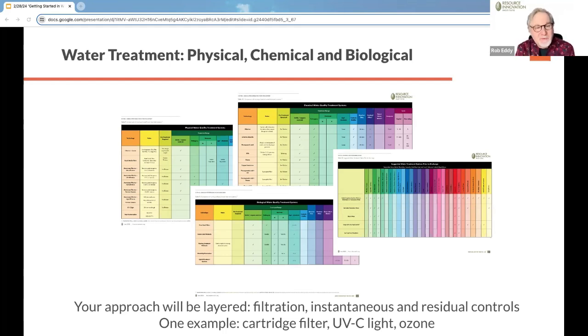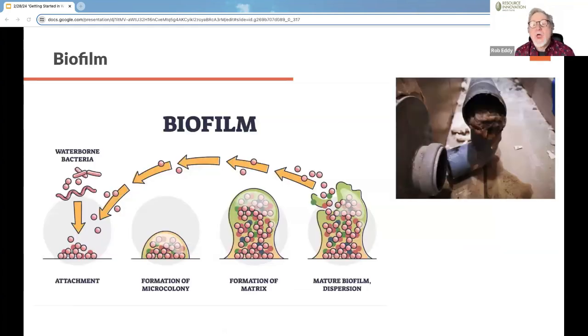Your approach with water treatment for recirculation will always be layered. It'll never be just one thing. You'll need at least some kind of filtration, then something that does instantaneous disinfection or purification, and then something that has a residual control effect for downstream in the pipes. A quick example is you might have a cartridge filter, and then UV light for disinfection, and then ozone for disinfection that lasts downstream into the pipes, into all the drippers or the ebb and flood tables, whatever you're using. The reason you need that residual control will be to control biofilm. Okay, biofilm is bad.